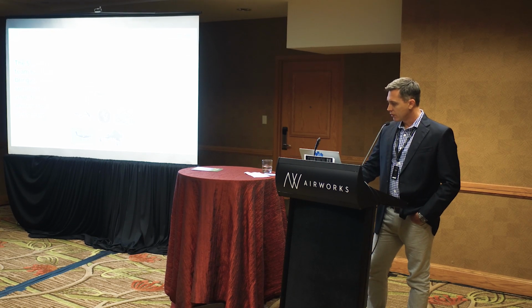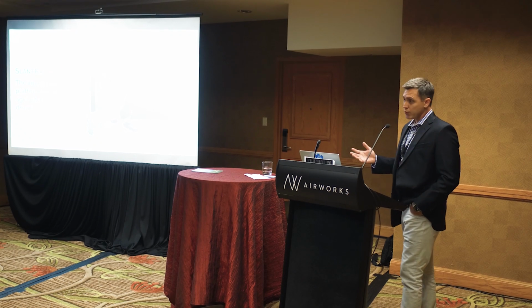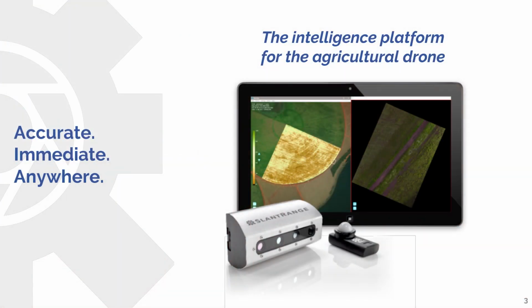Before I go into the technology in any level of detail, I'll just give you a high-level picture of what it is we do. We produce the intelligence systems for small drones. We don't produce the aircraft. We work with companies like DJI to put the systems on board those aircraft. Everything from the time a photon hits the first lens of a camera to the point where you're delivering information to the agronomist, that's the chain of technology that we develop.